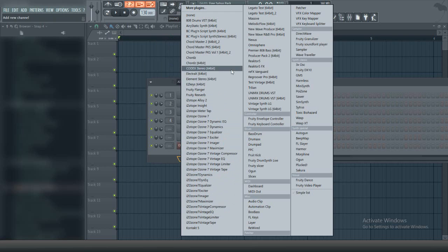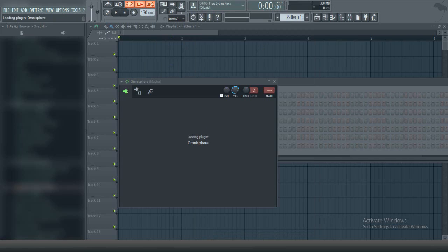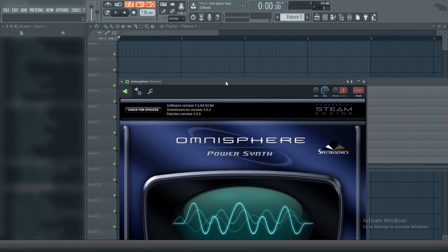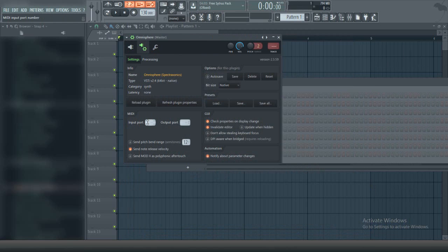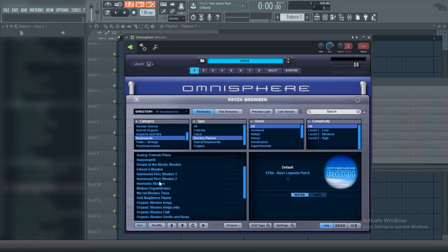Now, let's load up a VST. Let's say Omnisphere. Now, let's set its MIDI input to 1 as well, all right? Now, I'm going to go ahead and load up a sound. Let's use a keyboard. Anyone is fine.